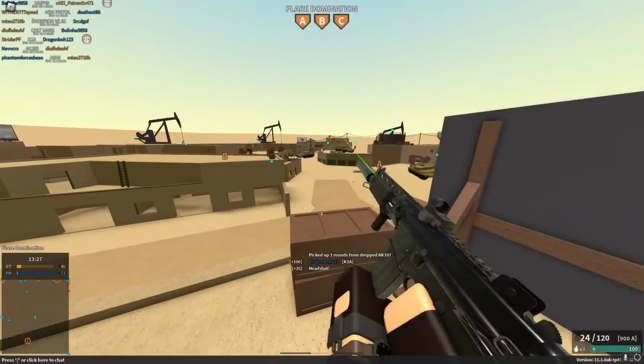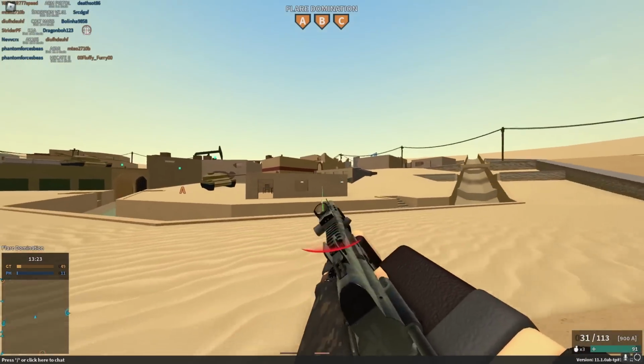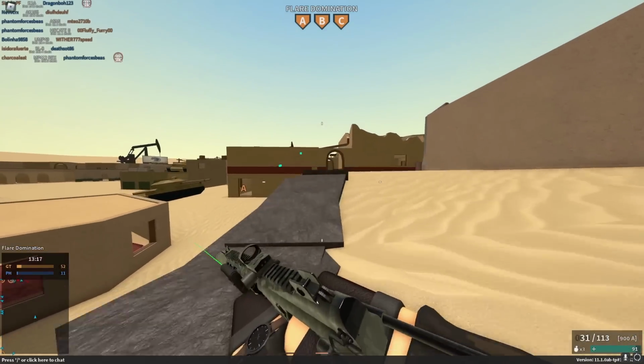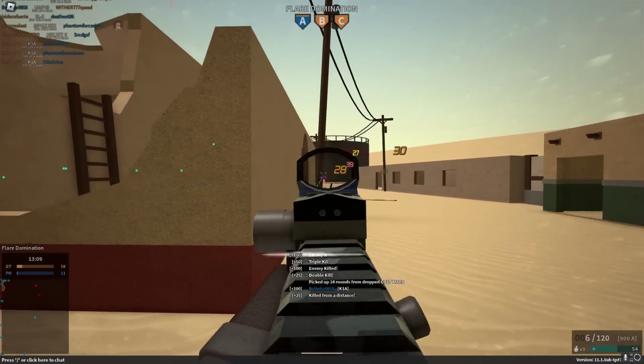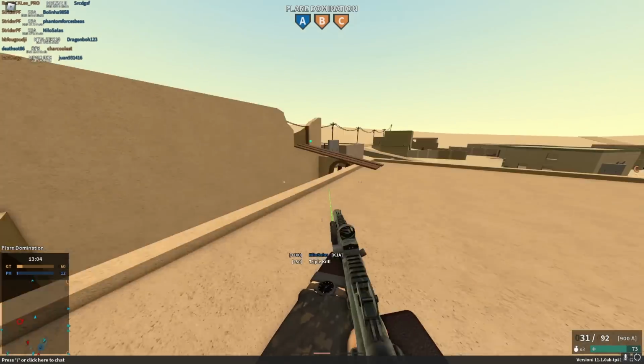So I feel like you're actually going to be able to use this over medium range now because the bullet drop is going to be a lot better, and then on top of that your min damage is going to be overall better. So I'd say this is a slight buff to the gun, maybe a decent buff to the gun, not gonna lie. We'll see how it ends up, but yeah, it should be a heck of a lot better to where it was before. I don't know if it's gonna be meta. We'll see how this turns out.